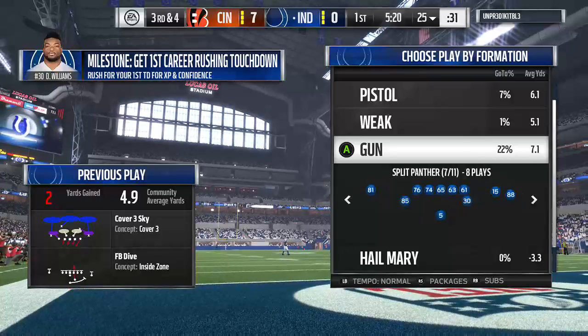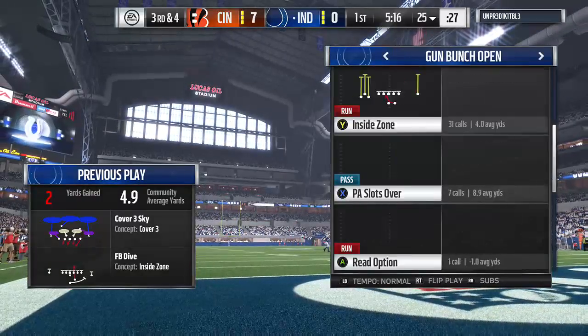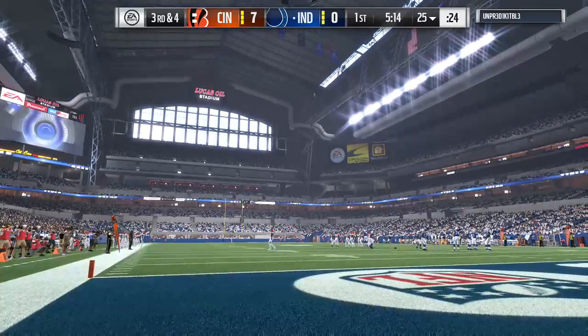The defensive starters now for Cincinnati. Ray Maualuga competes very hard as a linebacker. Very difficult to block and keep out of the play.